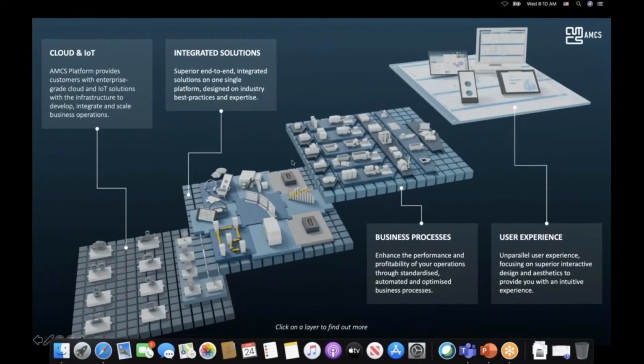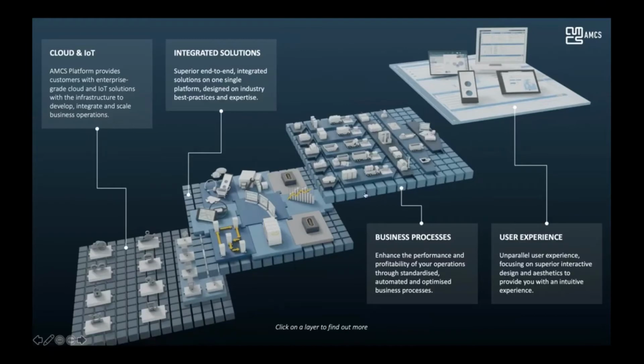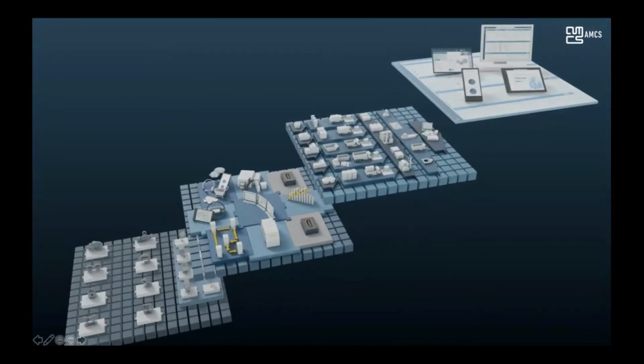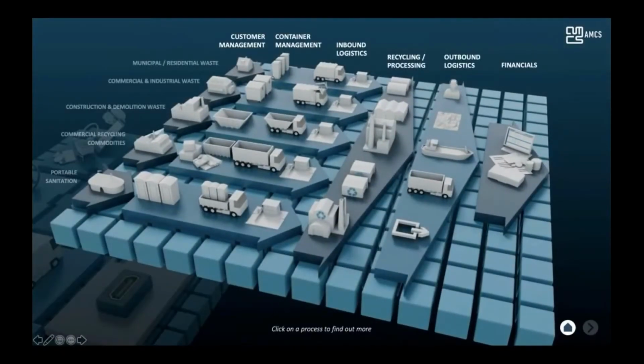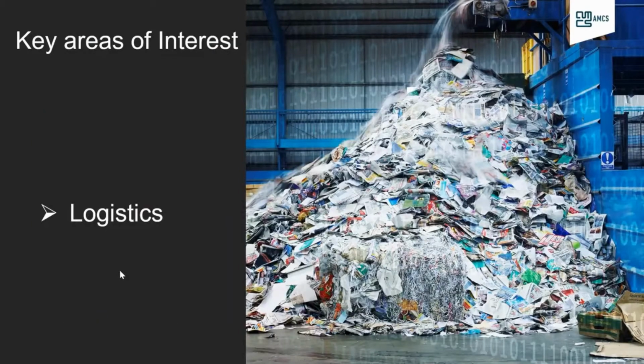So when we talk about AMCS's solution as a whole, it's an entire technology stack. While we do drill deep into individual processes, and the business process is a critical component to how AMCS gains those efficiencies, we apply technology in a very discriminate way that is productive to the process. When we're talking about recycled paper, there are some key areas of interest that the AMCS technology can really focus on. Logistics. A large part of the costs is moving material around. So that's a big part that we focus on.